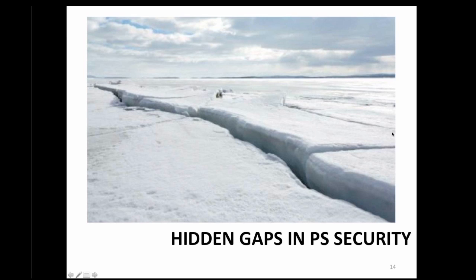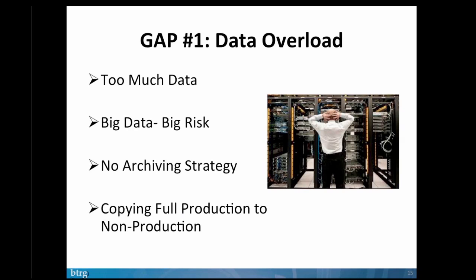So now just to focus a little bit on PeopleSoft and what we see, just to run down where those gaps actually are. First gap is too much data, right? We have data overload. If you look at the way data growth is happening, 90% of all the world's data was created in the last 2 years. That's an alarming rate of growth. And we see PeopleSoft environments are mature now. They've been around for years, and data is accumulating, and data tends to create more data, right? So if we have too much data, that means lots of risk. Big data, big risk. The larger the data, the higher the risk. We have more that can be stolen. The more records we have, we multiply it by 194. You can see where that goes, right?